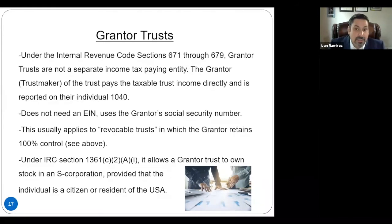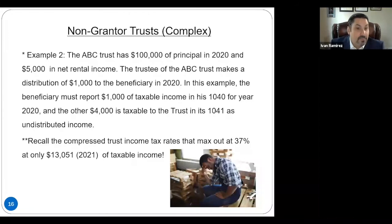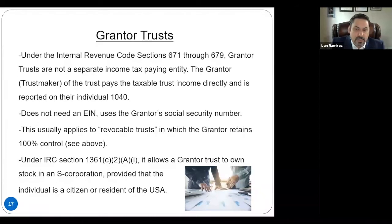Plus, you're avoiding that compressed income tax bracket of 37% at only $13,000 of income. Again, everyone's different, but if the trust beneficiaries and the grantor are in a lesser tax bracket than the 37%, then the grantor trust provisions may be advantageous for income tax planning.